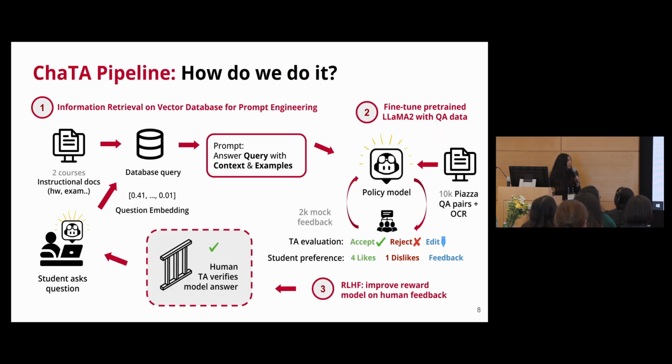So ChaTA has 3 main components. The first is information retrieval on a vector database, and then fine-tuning pre-trained LLaMA2 on question-answer data, and finally, reinforcement learning with human feedback. So let's break this down a little bit.